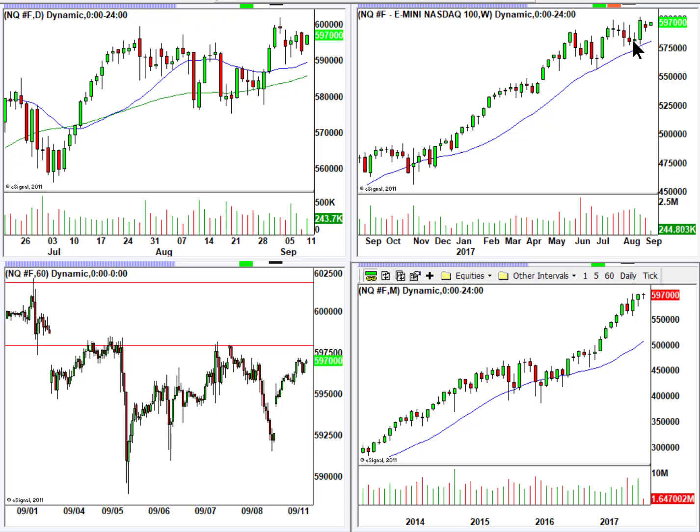This pullback down here into the rising 20 MA and this little area of support here. You've got these 3 tests over here. I mentioned that about a week ago, about these 3 tests actually on this day. So now this bullish consolidation and this red bar being ignored is bullish.